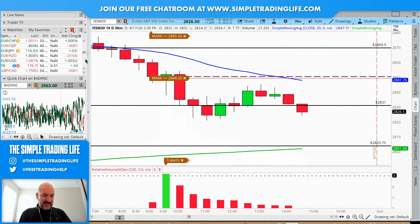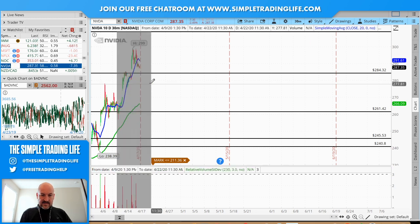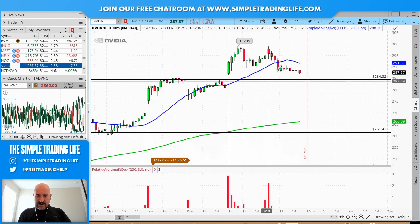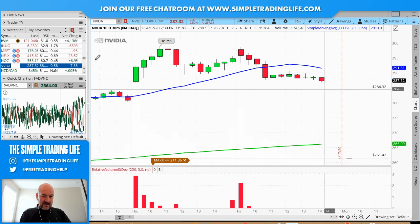Let's get back down. I think NVIDIA was going to be the next one. NVIDIA. All right, here we go. Gapped up, sold down, back up, flushed. It supported here. So here it bounced, came up, and then it flushed through the 20 and then sideways. And now it is starting to go a little bit lower. Right here. It is starting to go a little bit lower.